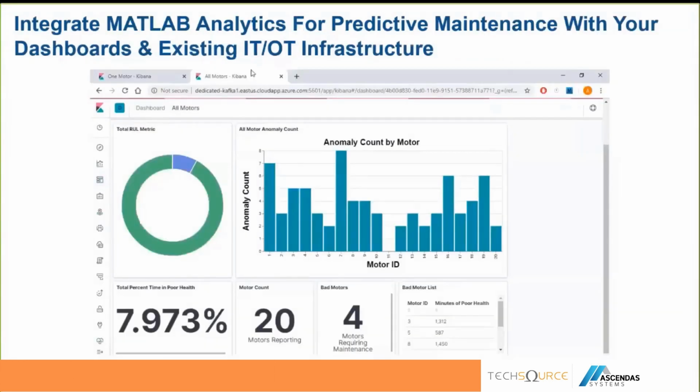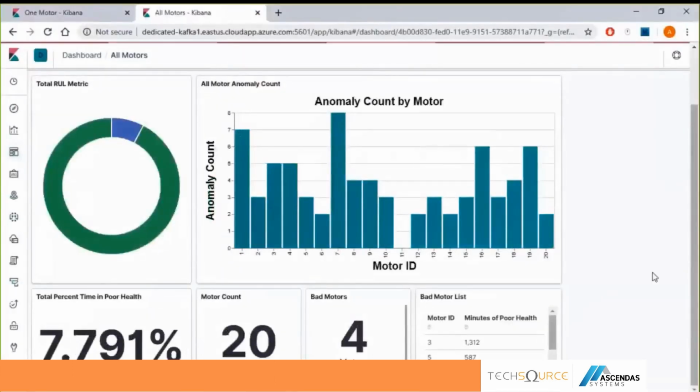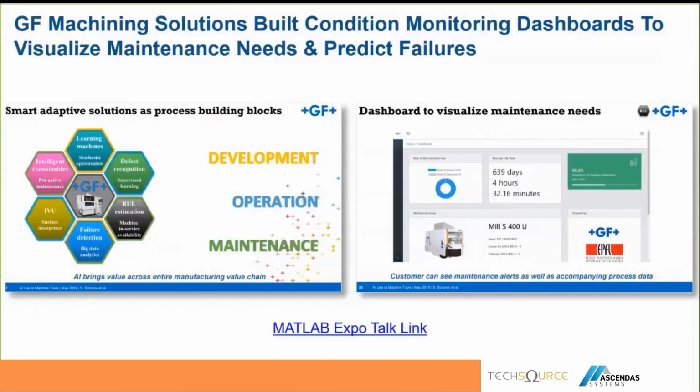I'll not be rerunning the dashboard, but this is an example, and you got the idea. Has anyone done this? Well, this is a company based out of Switzerland, GF Machining, and they have built dashboards which are used for condition monitoring and predictive maintenance. Again, the link has been updated here.